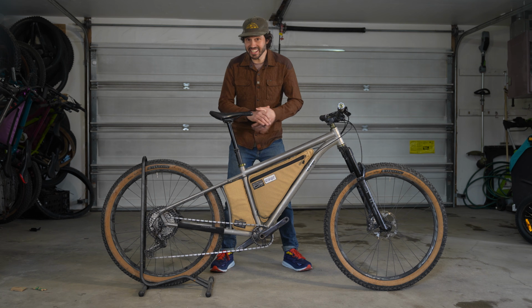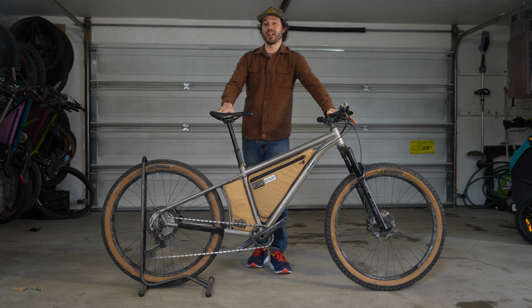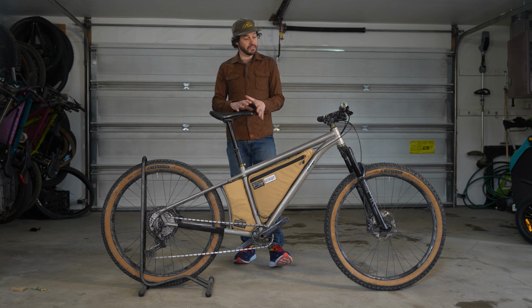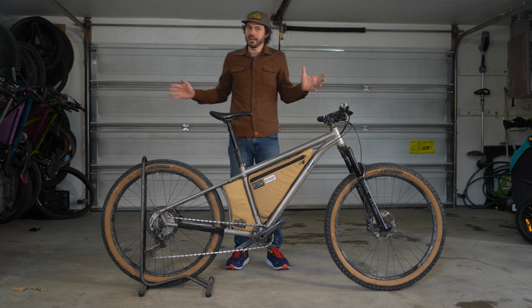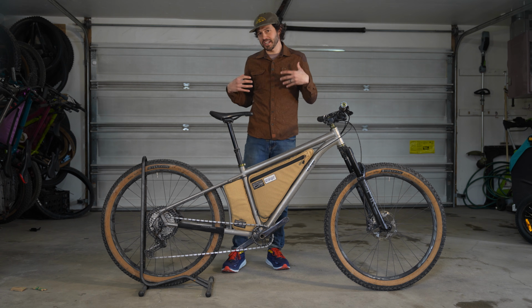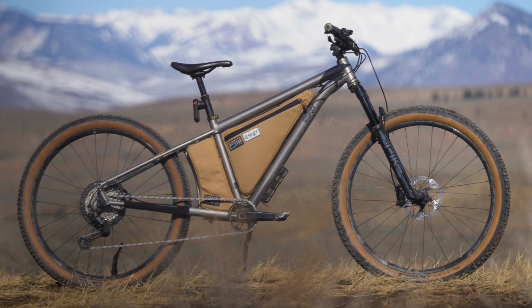All right, so the time has finally come to talk about this long bike. This is the Esker Hayduke LVS. And while I would have loved to be outside talking about this bike in its natural environment, we're in the middle of winter, so we're stuck in my garage. And as you can see, it takes up quite a bit of space.